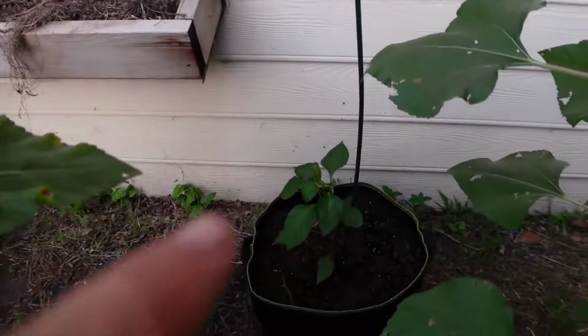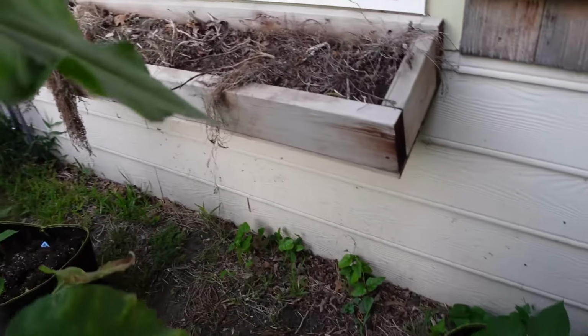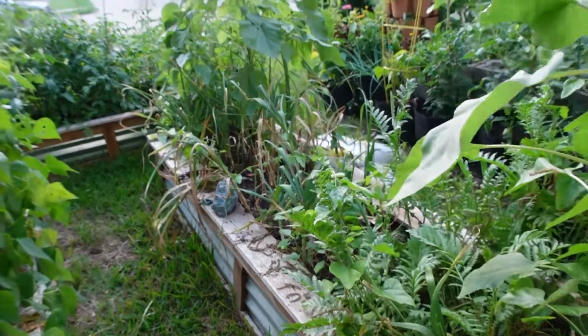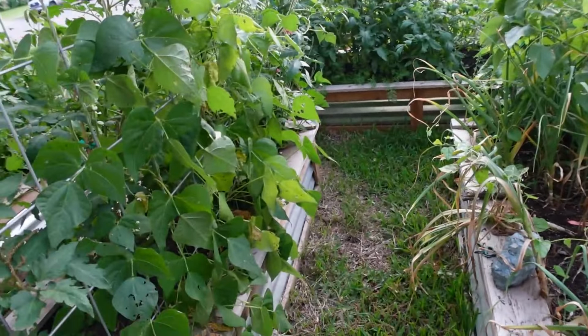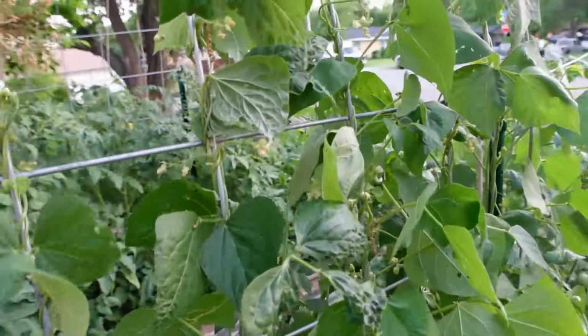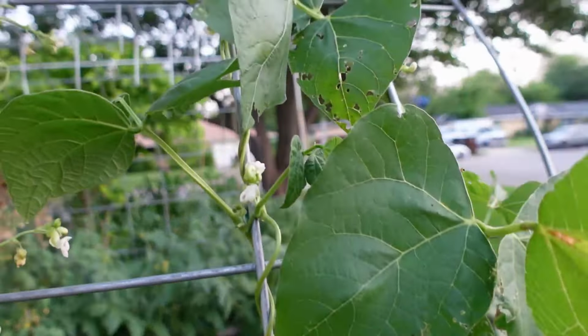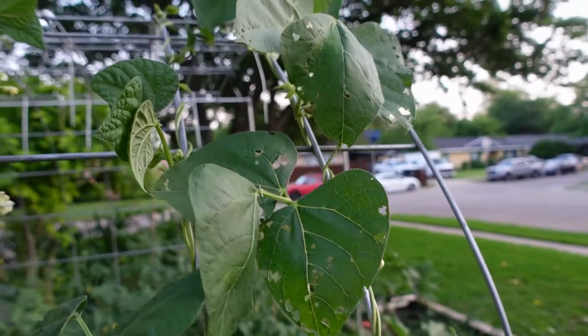Here is a hatch chili. And then there's more hatch chilies right here. And then of course here is the garlic. We're getting ready to harvest this garlic. But let me show you these, what they're doing to our leaves. You can see they're just chewing through everything.